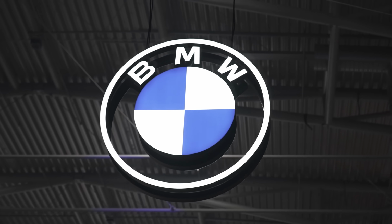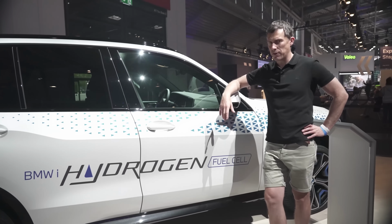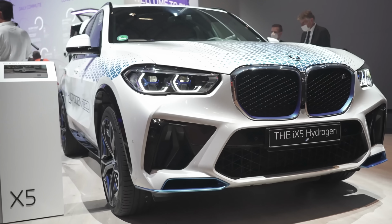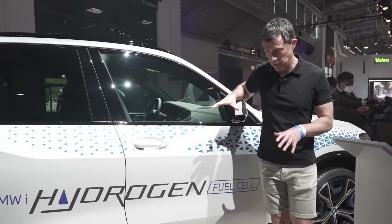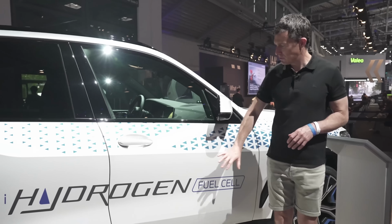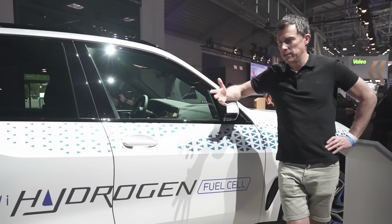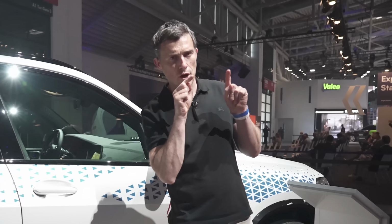Sometimes at motor shows it's hard to tell what a new car is all about, but BMW is making things very easy for us here by writing it down the side. So this is an X5, but as you can see, it's got a hydrogen fuel cell. Now this car isn't actually going on sale, they're just testing it out. They're not going to put all their eggs into the EV-only basket. I think that hydrogen still has a future. They're not as far down the road with this tech, obviously, as Toyota that's actually selling hydrogen cars. But anyway, we're going to move on to something that's a lot more futuristic and interesting just over there.